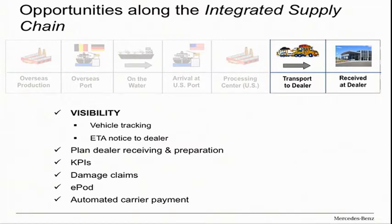This is also where we can capture our KPIs on performance. So we can identify how carriers are doing by the truck driver, identify any possible holdups in the production line or in the carrier capacity, in the carrier performance, excuse me, and also damage claims, automate that: a lot less paperwork, a lot quicker processing, and turnaround of payment. EPOD, no-brainer, proof of delivery, which also can generate automatic carrier payments. Win-win, easy for the dealer also.